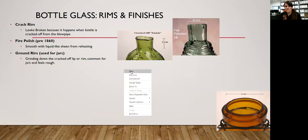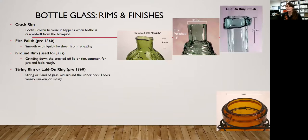Sorry, there we go. My personal favorite type, and probably the one we see the most of here, is what's called a laid-on ring or a string rim or applied string, any kind of string finish. And what is done for these is that you have the top, again, sort of that cracked off top, maybe smooth a little bit, and then a string of glass. So imagine a long kind of melty string of glass is laid around or wrapped around the top.